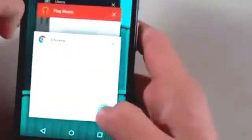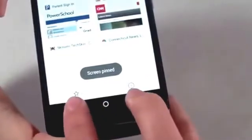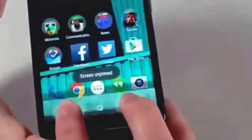There also is something called screen pinning, where you can lock a particular screen so someone else won't be able to explore the rest of your device. You can do that by clicking the pin icon in the overview page. And to exit screen pinning, all you have to do is hold the back and overview buttons at the same time. The quick settings have also been revamped.